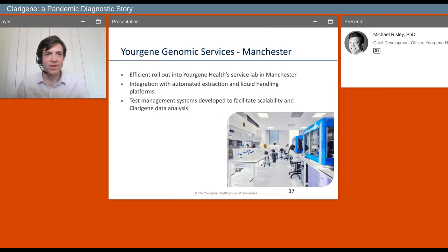Successful design validation alongside an effective transfer to product operations ensured that the CE-IVD status for the product was achieved at a fast pace. With the Clarigene SARS-CoV-2 IVD assay CE marked, the next step was to get it in use, supporting the fight against the pandemic. The obvious rollout was to Yourgene Health Service Lab in Manchester, and this provided an immediate impact, initially with private partnerships that enable people to go into their workplaces in the knowledge that they and their colleagues were COVID-free.